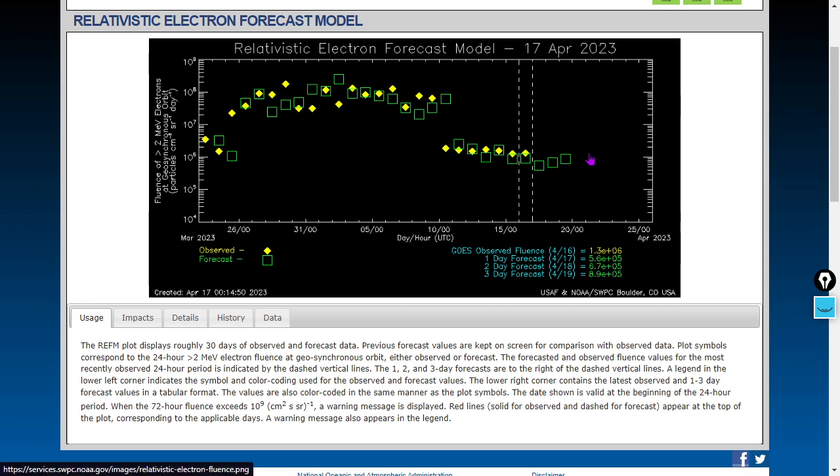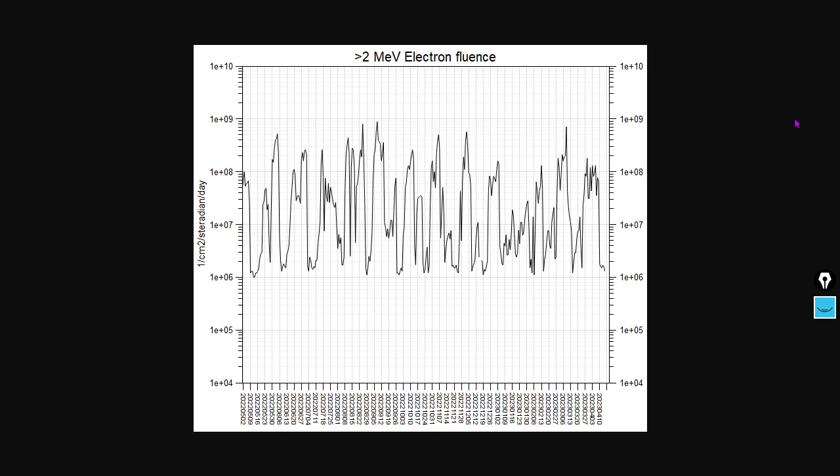Again, we are certainly expecting low levels when the CME impact happens on Wednesday, April 19th, after midday universal time. Here's the one-year chart of the relativistic electrons.